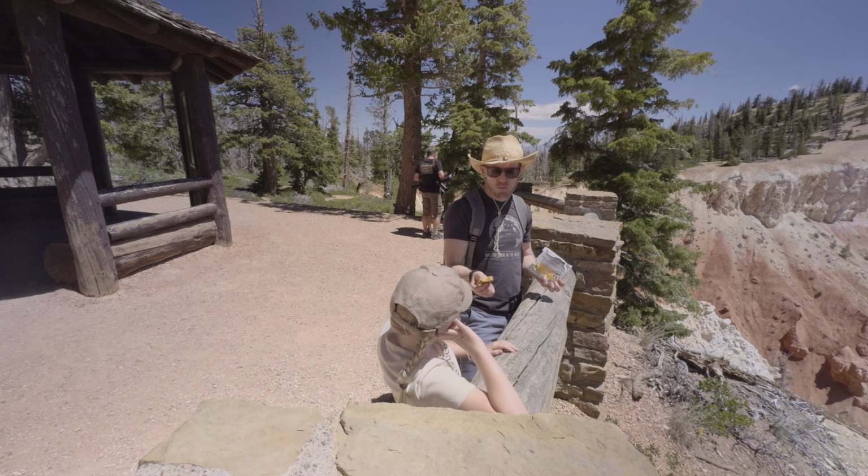Now, if you don't feel like hiking, you can see most of the park just by driving it. The main park road is 18 miles long and has a ton of overlooks. As we made our way back, we stopped at several, like Ponderosa Canyon, Black Birch Canyon, and Natural Bridge, which has a really cool natural arch and a ton of really excited nature groupies.